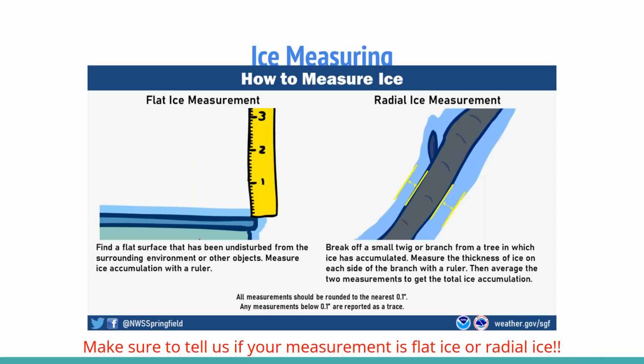Measuring ice. It depends on whether you're measuring flat ice or radial ice. You need to tell us which your measurement is, flat ice or radial ice, because I can't remember which way the ratio goes, but I think radial ice on a branch is about 40% of what a flat ice measurement would be. So I know we have those criteria here in the office that we can use to do the conversion.